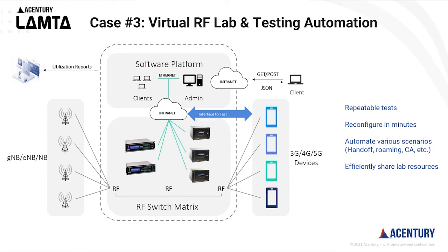It improves lab utilization because more tests can be run in the same amount of time due to reduced setup overhead. And in some cases, the same set of lab equipment can be used simultaneously by multiple testers. Finally, it supports multiple testing sites, so equipment in one location can be used by staff in another. This increases the opportunity for lab resource reuse. For example, one set of test equipment accessed by staff in multiple office locations, potentially across several time zones. And in the case of COVID-19, it allows staff to access the lab while working from home.